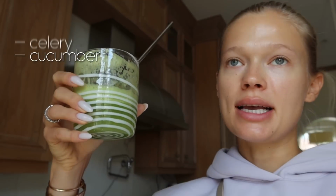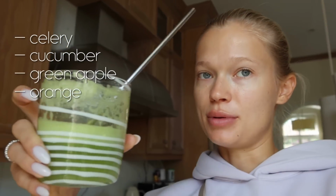First thing first, you guys know I love my green juice in the morning. I include it in every one of my what I eat in a day videos, and I know you already know the recipe. There is cucumber, celery, orange, apple, and a little bit of lemon. Sometimes I add ginger if I feel like I'm under the weather, and all our family drinks this juice.